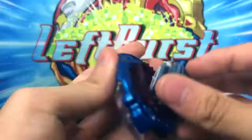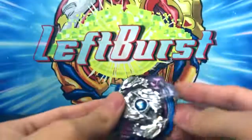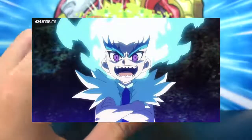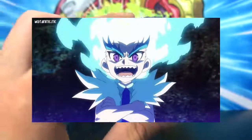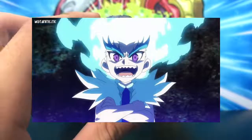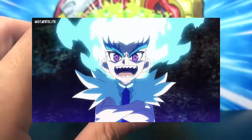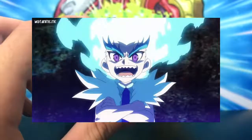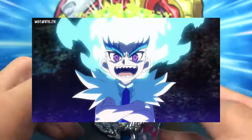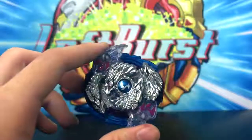And finally, its appearance in the anime. It was owned by Lui Shirosagi, one of my favorite characters, one of the most beloved characters in Beyblade Burst. At first, when you saw Lui Shirosagi in Season 1, you kind of thought he was a jerk, but he kind of grew on you. I don't want to say a nice jerk, but a likable jerk. He's definitely one of my favorite characters in Beyblade Burst. So yeah, that's why he's in the number 7 slot.